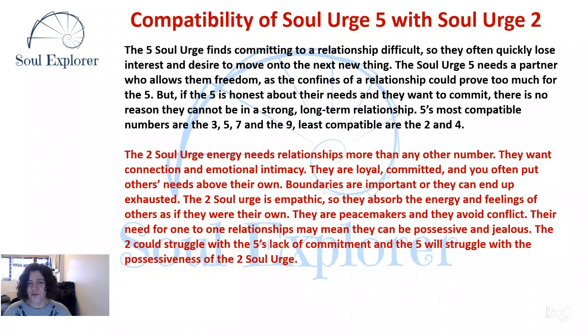The numbers most compatible with the 5 are the 3, the 5, the 7 and the 9. And they say the least compatible are the 2 and the 4.